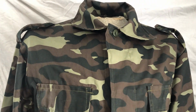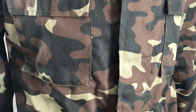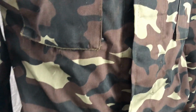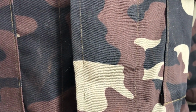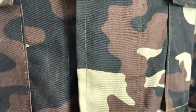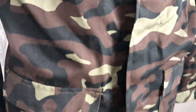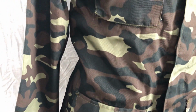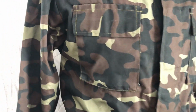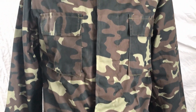So as we get a little bit closer, you can see that that three-color pattern is very bright and distinct. Again, this is what appears to be an unissued example. It seems to be like a polyester, maybe like a 60-40 or 70-30 polyester-cotton twill. It's very scratchy and it feels very artificial. But I guess it would be strong and that's what you're looking for in that. But I tried it on and it's not as comfortable as a cotton twill or a cotton ripstop.